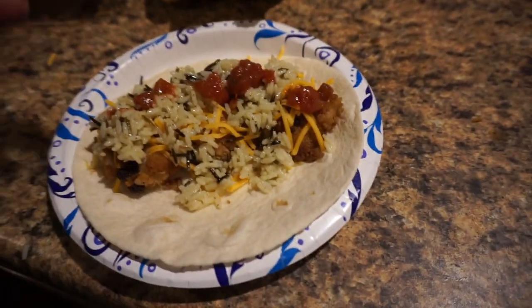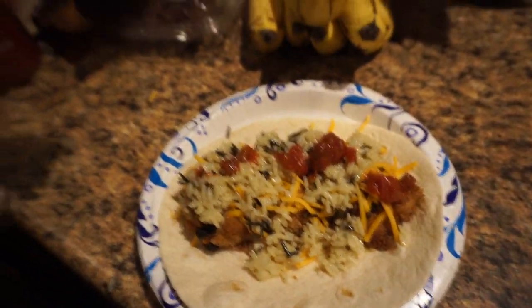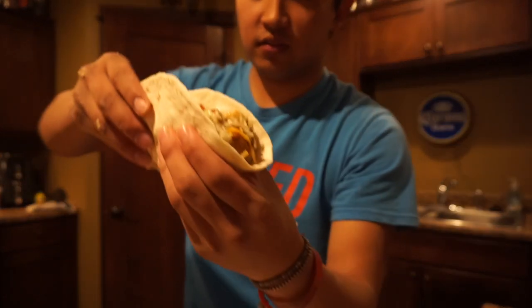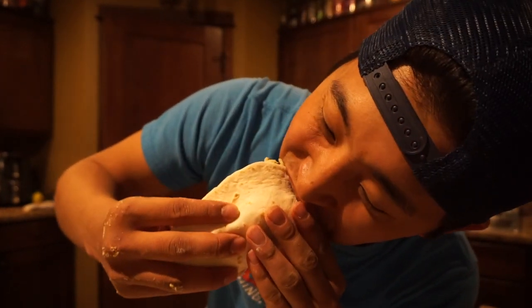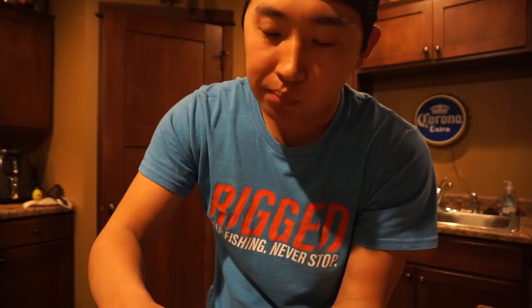Alright, I decided to make a little taco. I haven't had a fish taco in forever. It's not really a taco, it's more like a burrito, I guess. We got the fish, we got rice, and then salsa. It is time to go in for this amazing looking thing. Alright, cheers. That is so good. Just all the flavors that holds, so good. Wow. I'm gonna finish the rest of this, and we will see you guys when I'm done eating it.